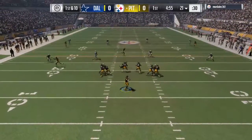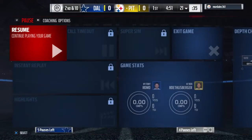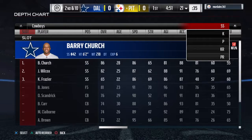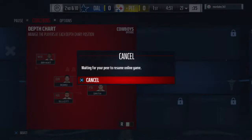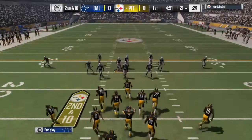They'll throw on first down with Roethlisberger. Surveying the field. Oh, he's going to air it out right away. And no, incomplete. Boy, they took a shot there on the first play. Started out with a bang, but it's second down. So they're still at the original line of scrimmage here. Second down and 10.